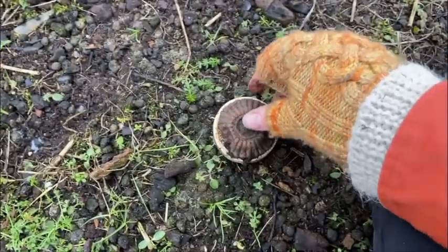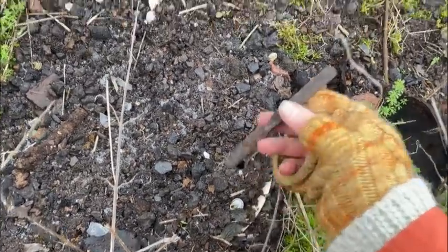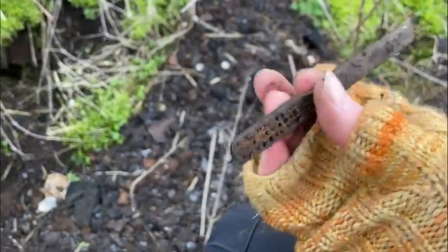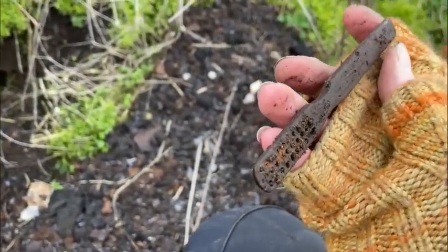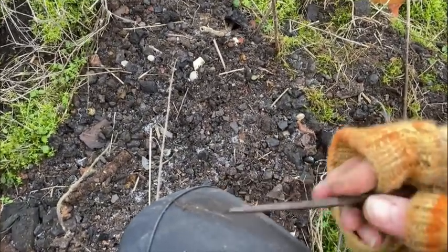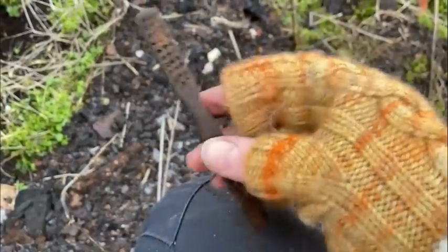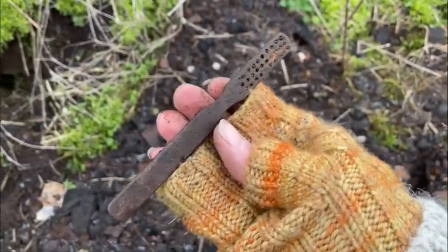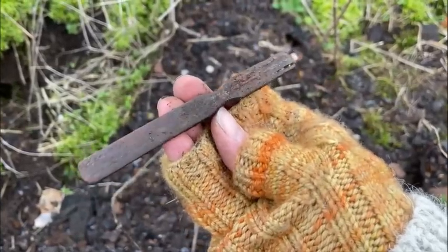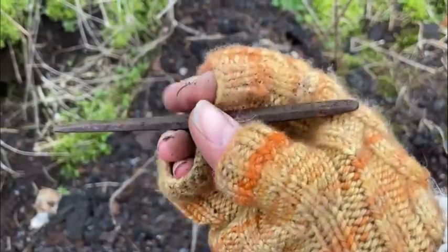That's interesting. I think that is the smallest toothbrush I found to date. Look at this, it must be a child's toothbrush. I think it's made out of bone. Oh, that's cool, look at that. Well, not that you can see, I'm not holding it right. That's the smallest toothbrush I've found. That's brilliant. Wonder if it has any maker's mark on it or anything like that. We'll have to check it out.